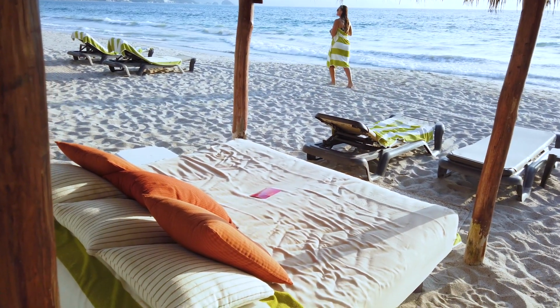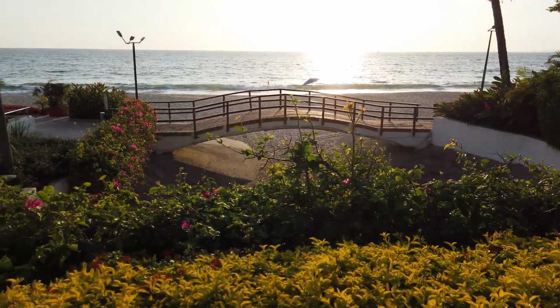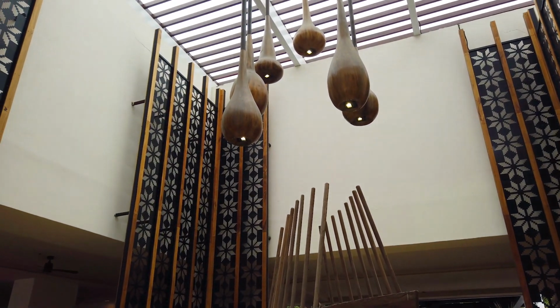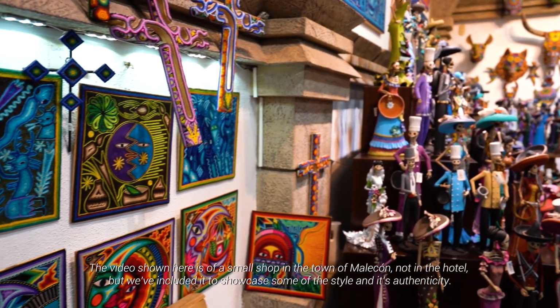As we mentioned before, the rooms are absolutely spectacular. Also, as you walk throughout the property, you notice a bunch of small touches that are really, really nice, including in the lobby, as Mary mentioned. Just big, tall ceilings, lots of kind of authentic art that they've taken in.